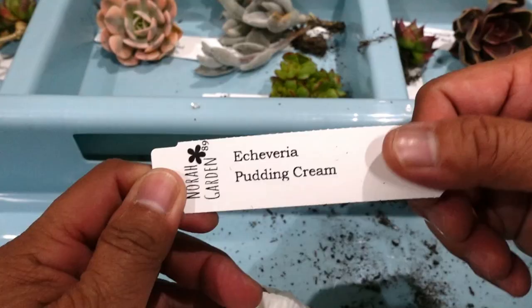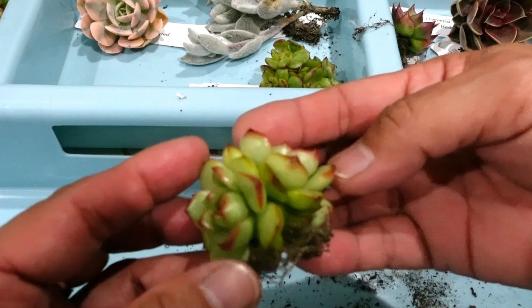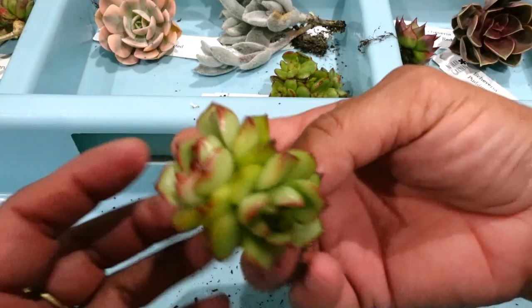The name alone, pudding cream. It's like pudding. I like my pudding. What does pudding look like? Pudding looks like a nice little cute pudding. Oh, beautiful. Look at that. Three-headed. A small three-headed one, but it will grow big.